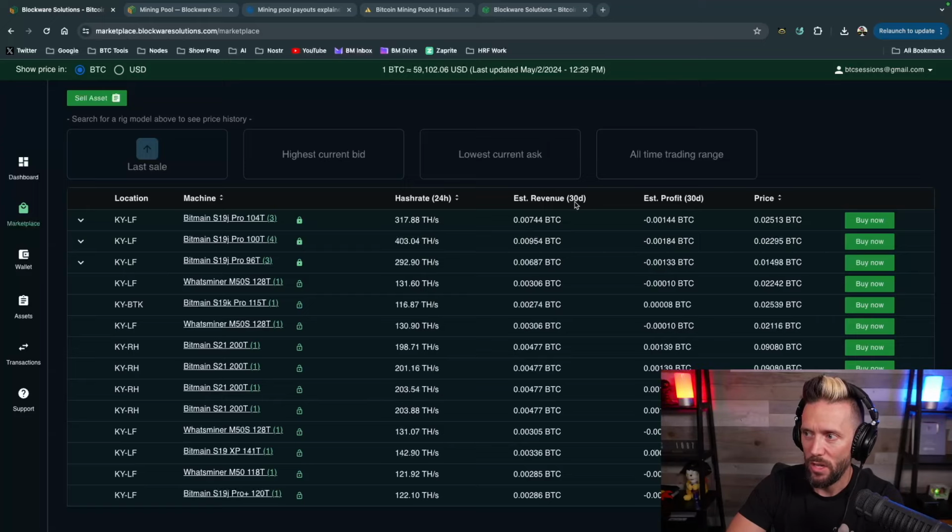What is the estimated revenue over the course of 30 days for this machine? What is the estimated profit over 30 days for this particular machine? And what is the price of this machine? Okay. And then, of course, there's a buy now button.